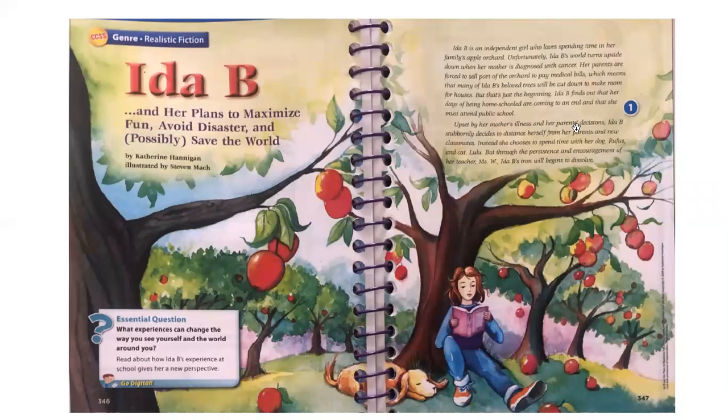So, what was Ida B's home like before her mother got cancer? We know that Ida enjoyed the apple orchard and she was homeschooled. But after her mother was diagnosed with cancer, the trees were cut down and she had to go to public school. And this information about Ida B is important because it will help readers to understand Ida B's feelings and behavior during the story later on as we read.